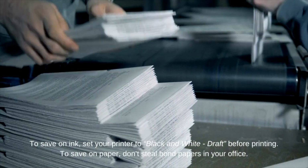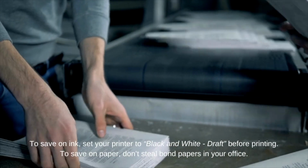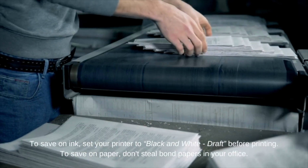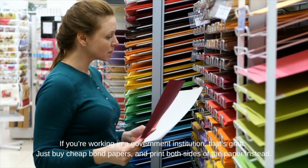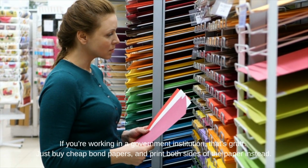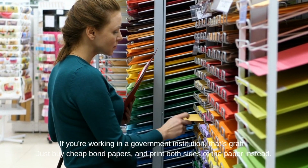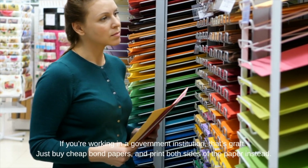To save on ink, set your printer to black and white draft before printing. To save on paper, don't steal bond papers in your office. If you're working in a government institution, that's graft. Just buy cheap bond papers and print both sides of the paper instead.